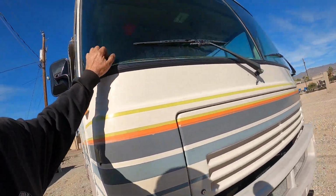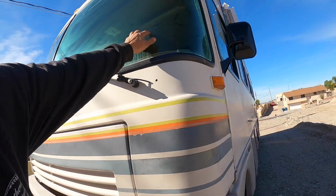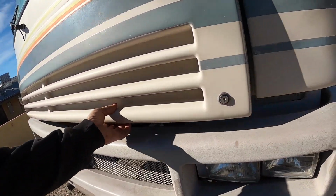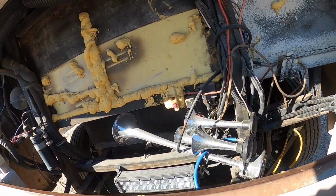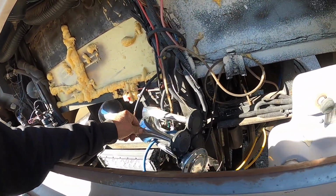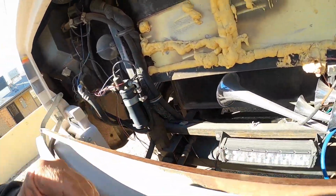Windshield's not broke. Windshields are good. Them things are probably pretty expensive. Got one little chip there. Got some kind of big air horn in here. Whoa! Thing just kind of falls off, I guess, like that. Yeah, look at that big old air horn. Might have to try to hook that up. Oh, got a little LED light.